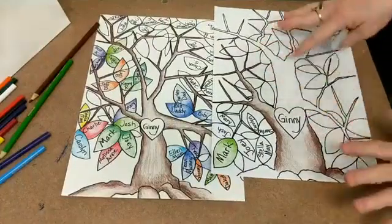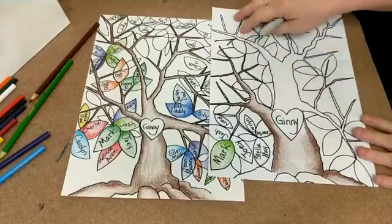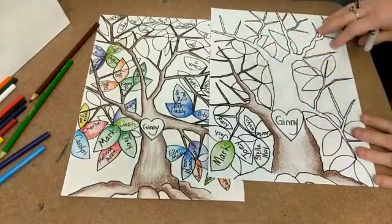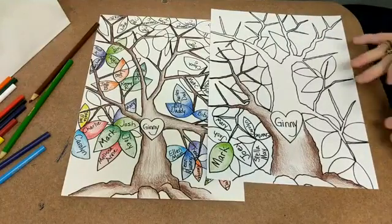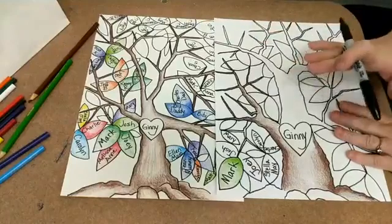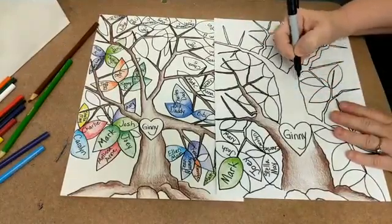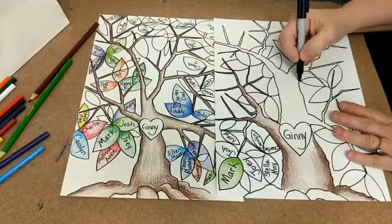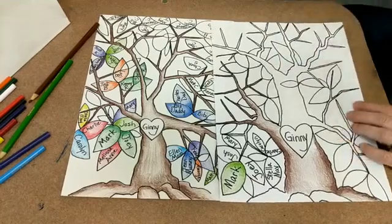Just because you fill them all in and then start coloring, if you think of somebody else to add to your tree, you can still go add. I bet you could still bump and jump and fit a leaf anywhere you wanted to. I could even, if I ran out of all my space here and I thought of somebody very special I really wished I had their leaf on, could I turn around and have a leaf just going right over my tree trunk? Could I have another leaf going right there? I could, couldn't I?